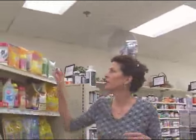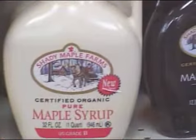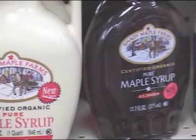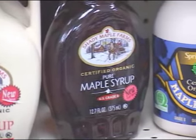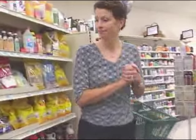Here's some of the sweeteners, and this is where I got the stevia that I keep in my purse. By the sweeteners, Sucanat is a wonderful thing to bake with. It's just evaporated cane juice, so it retains more of the nutrients and the minerals than that refined white sugar. Also, just pure maple syrup is a great thing to have on hand just to sweeten anything. It's from the tree, natural, and again, it retains some of the nutrition.